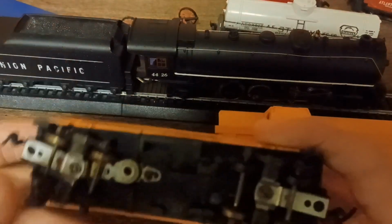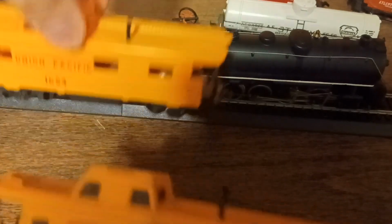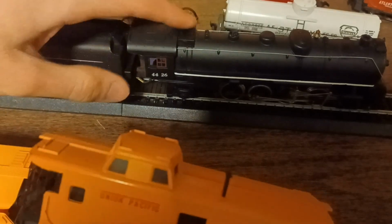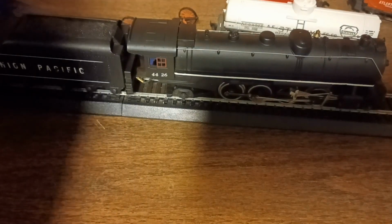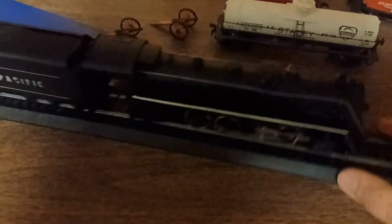The light bulb is actually here. And if I compare them side by side, you can see a little bit of the difference here. This is the harder to find model, and this is the more common model. And this is the caboose that belongs with this unit too. But I bought this separately, and I got this caboose. And to finish, I will show you all the trains that I've shown you in the collection.